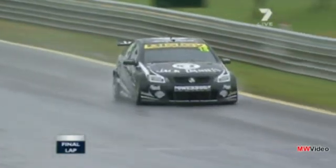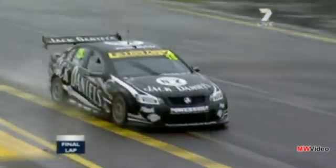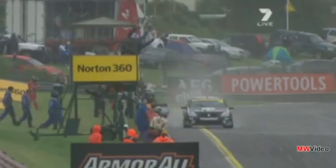Well, he's had 2 pole positions now here, but he's yet to win a race here in his career that's seen victory at Bathurst. He's been a former V8 Supercar champion, and this time around is a great day for Rick Kelly. He's mastered the mayhem today.